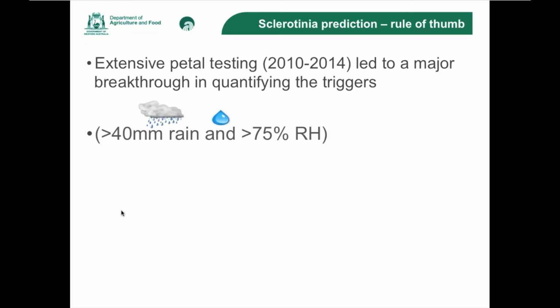Those conditions involve if you have more than 40 millimeters of rain over the 3 weeks preceding the emergence of flowers in your crop, and with more than 75% relative humidity. That means the apothecia are produced and they are releasing spores. And immediately after that, if the outlook is for wet conditions, similar conditions, more than 40 millimeters of rain coupled with more than 75% relative humidity over the next 3 weeks, that will drive the disease epidemics in your crops.